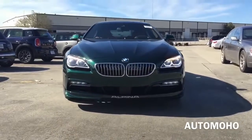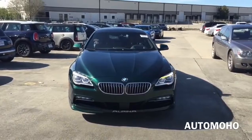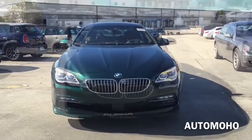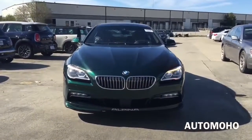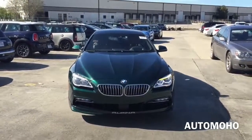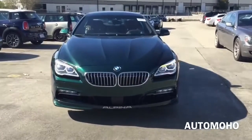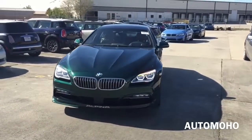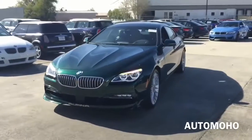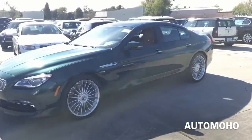Hey guys, this is a very special vehicle I have here today. It is the 2016 BMW B6 Alpina xDrive Gran Coupe, dressed exclusively in Alpina Green Metallic. Alpina is an automobile manufacturing company based in Germany. It works closely with BMW, and their processes are integrated into BMW production lines. Thus, Alpina is recognized by the German Ministry of Transport as an automobile manufacturer, in contrast to other performance specialists, which are aftermarket tuners.